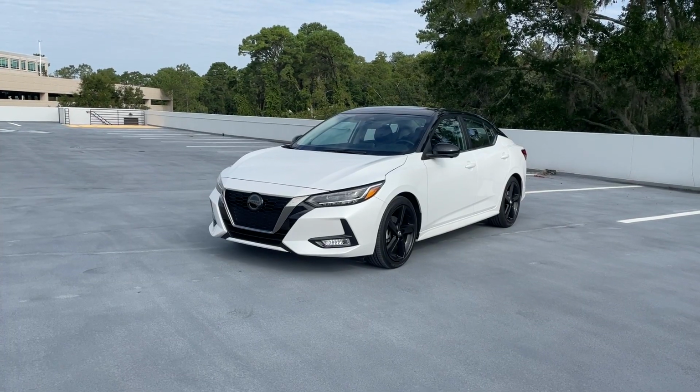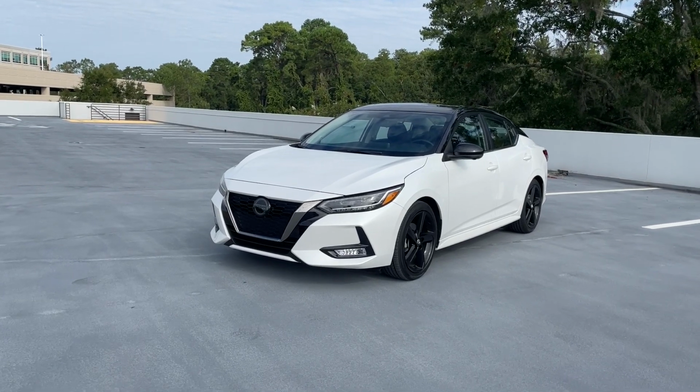But to sum it up, this is a decently fun vehicle to drive. It's relatively efficient. It's very comfortable. It's not too loud on the highway. And for the price, that's really all you can ask for. All right, so that was the 2022 Nissan Sentra.